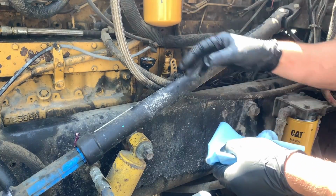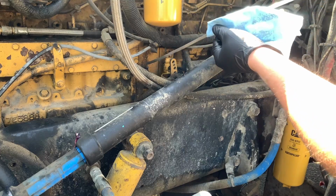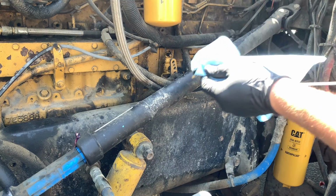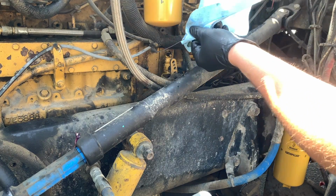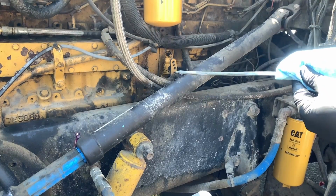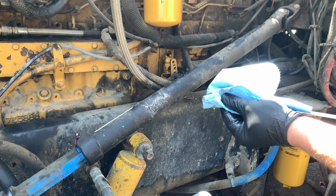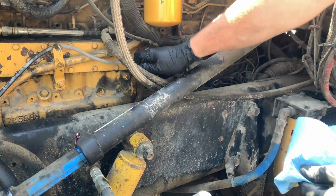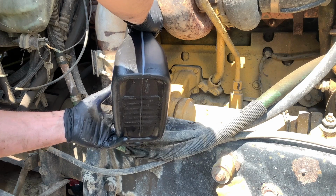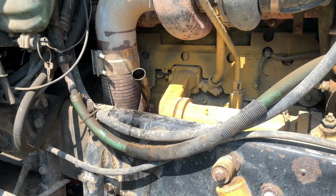All right, so I'm gonna check the oil level again. Fill it up just a little bit and we should be good to go. All right, that should be plenty.